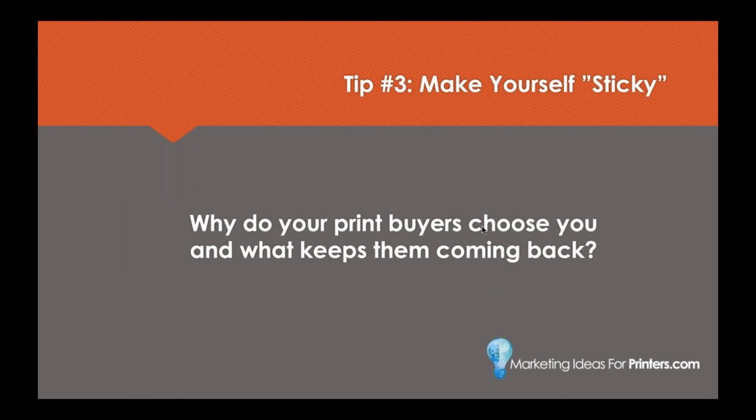Next, making yourself sticky. So, why do your print buyers choose you? What keeps them coming back? It's important to make a list of what you do well that your customers are talking about. You want to explore your best sources of growth and then see how you can capitalize on that growth by making yourself sticky.